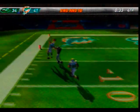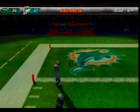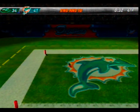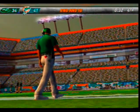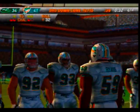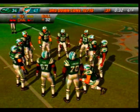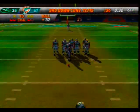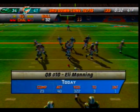With the pass. Gets his hand on it. He has a great feel for defending the pass. He always seems to be in great position to make a play on the ball. Shannon was the intended receiver on that play. This is the 10th play of this drive.